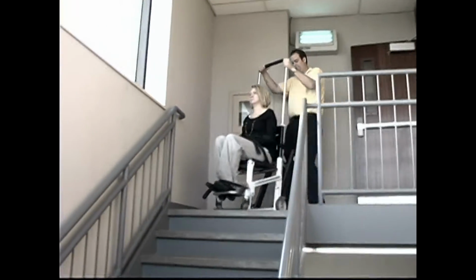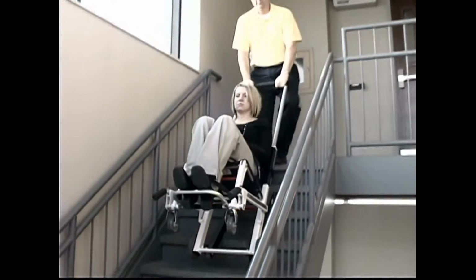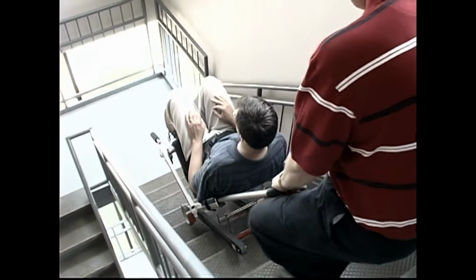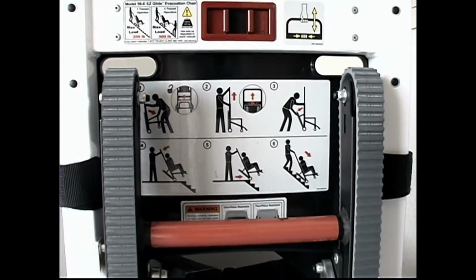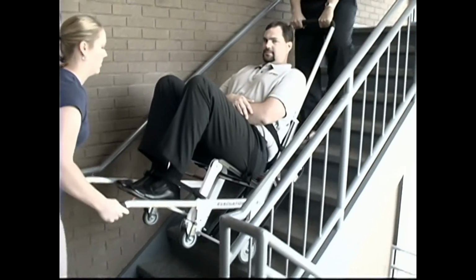Evacuate your colleagues from multiple level buildings fast, safe, and easy with the EasyGlide evacuation chair from Furno. The unique track system on the EasyGlide carries a passenger's weight downstairs for you. Just one person can evacuate individuals up to 200 pounds, and two people can evacuate individuals up to 500 pounds. Clear instructions on the back of the EasyGlide help users understand the operation of the chair in emergencies.